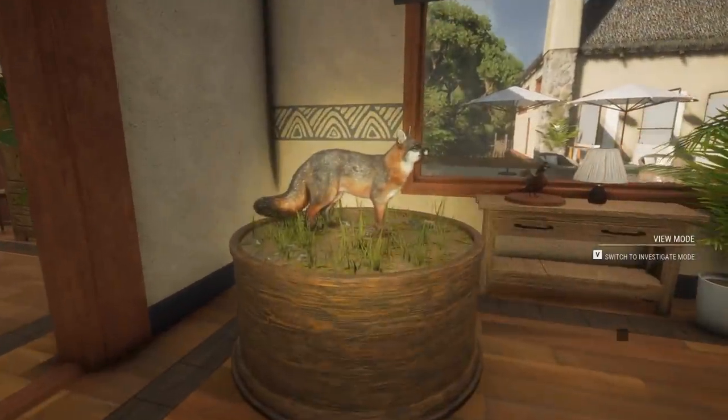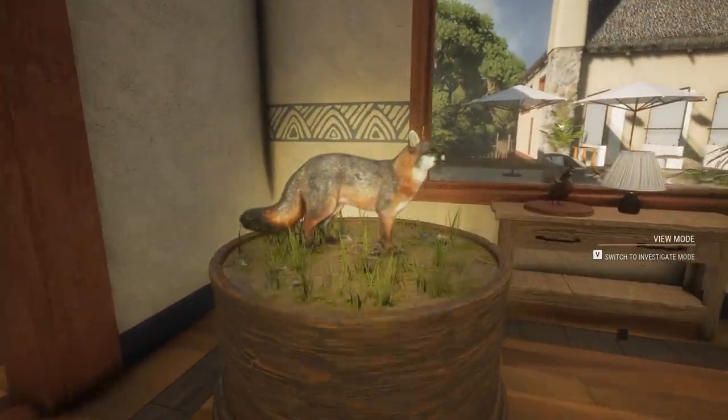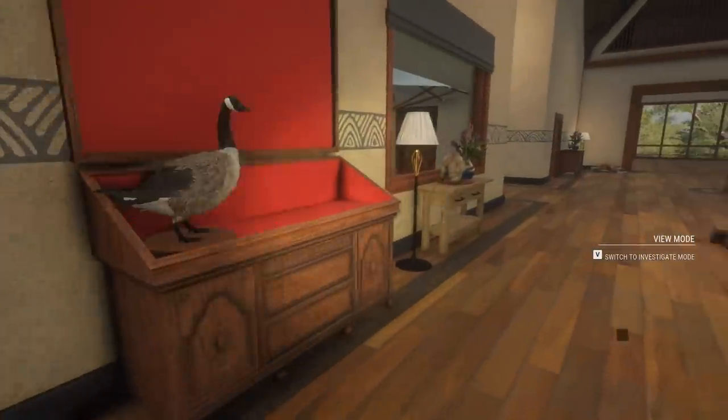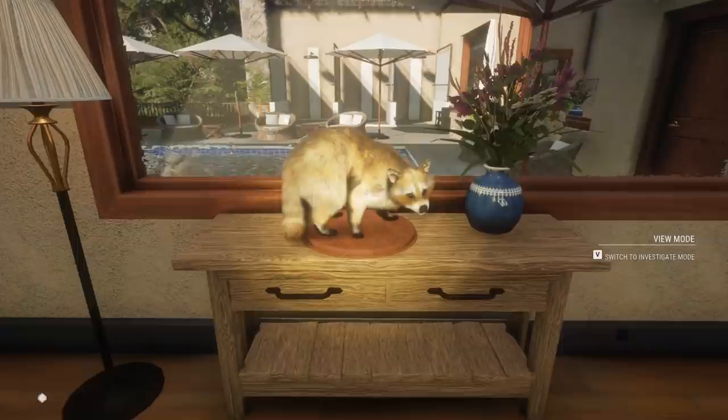So yeah, it's very, very difficult to try and hunt these during the day, which is why most people would probably hunt them at night. But the thing is, I really want to hunt them during the day, and also I wish we could get dogs that could help us track them during the day as well.